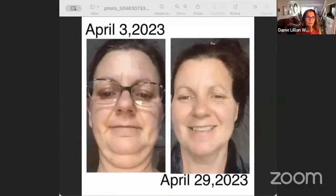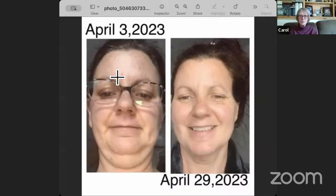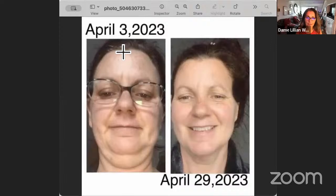Okay, so then let me share with you this gal. This was also within just a couple months of her wearing the patches. This gal over here. You can clearly see, she's incredible, this is just 26 days on the patches. She started on the patches, and this is what she looked like. Look at her neck. Look at her jowls. Just look at her entire face.